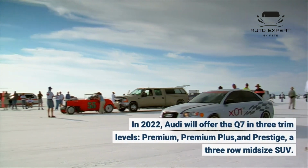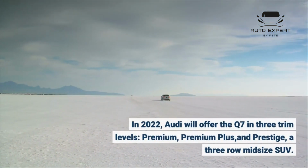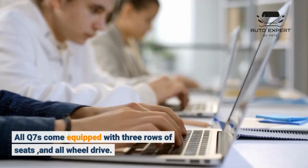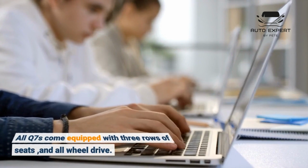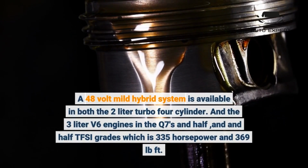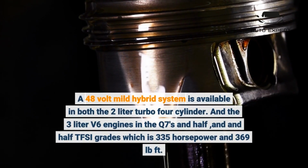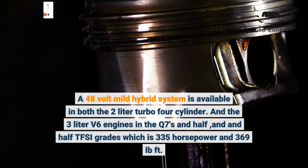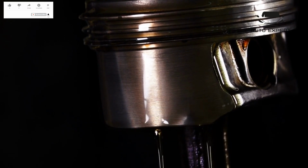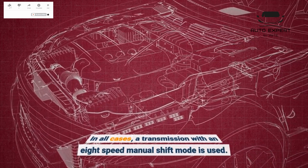For 2022, Audi will offer the Q7, a 3-row midsize SUV, in 3 trim levels: Premium, Premium Plus, and Prestige. All Q7s come equipped with 3 rows of seats and all-wheel drive. A 48-volt mild hybrid system is available in both the 2-liter turbo 4-cylinder and the 3-liter V6 engines in the Q7's 45 and 55 TFSI grades, which make 335 horsepower and 369 pound-feet. In all cases, a transmission with an 8-speed manual shift mode is used.